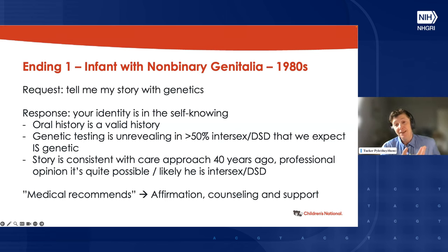I've had the chance to meet, fortunately for me, unfortunately for the number of people in the world that have had this kind of experience, a number of people with this kind of experience. And the fact is, in terms of the clinical tools, we only get a genetic testing positive for somewhere around 30 to 50% of 46XY individuals with intersex traits that we also presume are genetic. They have a significant enough variance from a binary, so we also believe that that is genetic.